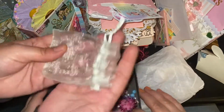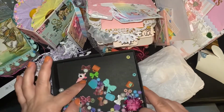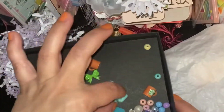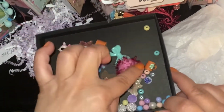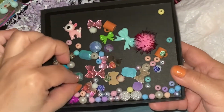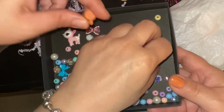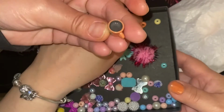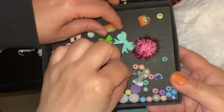Look how pretty. Oh, I love this little bag. How cute. Oh, look at the little deer. Awesome. Oh, look at the fluffy ball. Nice. Look at the mug. How cute. Oh, is there a Starbucks mug? Yes. Cafe. It's a coffee mug. Oh, that's so cute. I love that.